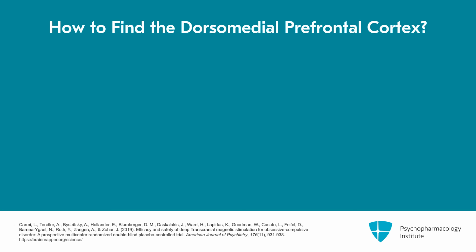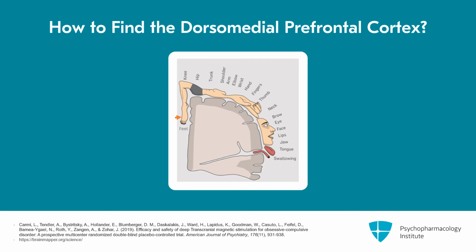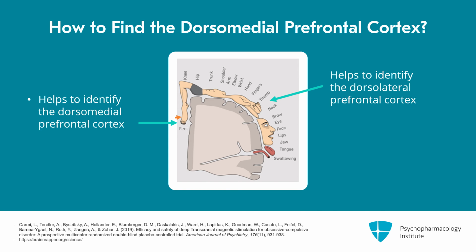So how do we find the dorsomedial prefrontal cortex? If you look at the homunculus, you'll see that the thumb identifies a location where we can move anteriorly 5.5 centimeters, and that approximates the dorsolateral prefrontal cortex. Likewise, finding where we can get the feet to move helps us approximate the dorsomedial prefrontal cortex. So this position will be closer to midline. Motor threshold determination is the same as for depression, except we look for feet movements.